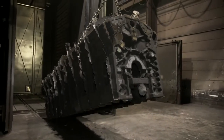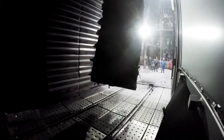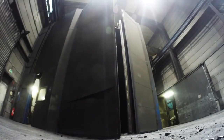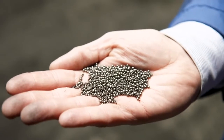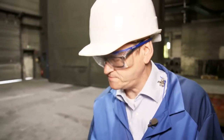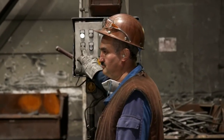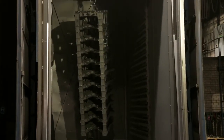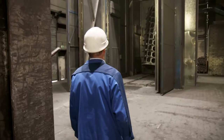Its next stop is the shot blasting chamber, where the crankcase will be bombarded with a storm of tiny steel pellets. These are the steel pellets. They're made of ordinary steel and have a maximum diameter of 2.5 millimeters. So we can roughly estimate what the surface will look like afterwards and how clean it will be. Millions of the steel pellets are fired through the chamber at a speed of 200 kilometers an hour. This not only cleans the surface of the component, the bombardment makes the steel harder and more corrosion resistant.